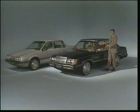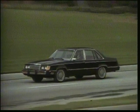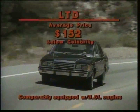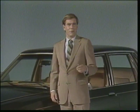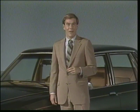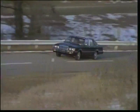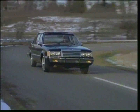Yes, you say, but Celebrity is priced lower. The fact is that with the double bonus discount, LTD's average price is $152 below Celebrity, comparably equipped with the 3.8-liter engine. And speaking of options, I could go through that whole yes-no routine again with options. It would only work out the same. LTD offers a lot of innovative options that you just can't get on the Celebrity. Innovative features come from advanced engineering, and to me, that's LTD's most important advantage.